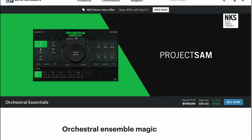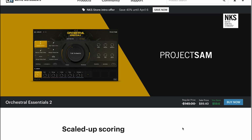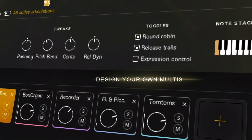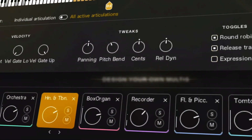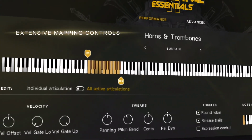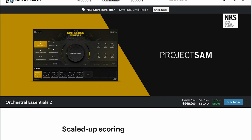$249 for Orchestra Essentials 1. You can grab it now for $89. And Orchestra Essentials 2, same deal, normally $149, grab it now for $89.